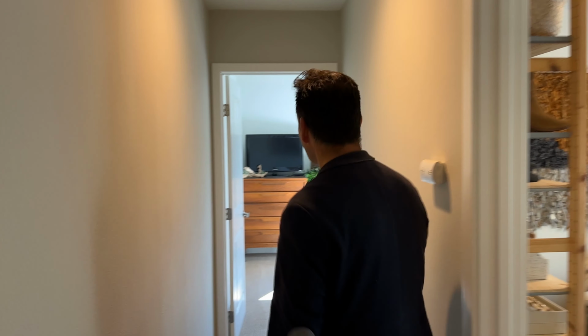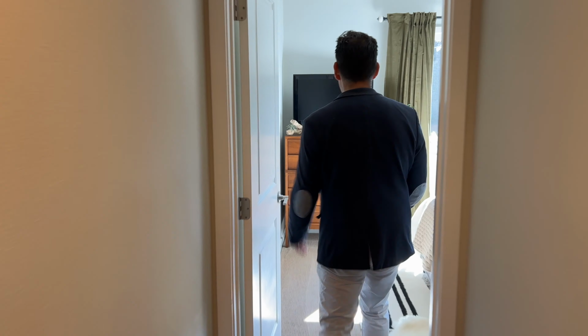You have a guest? No problem. Guests here have access to their own room. They have their bay windows to bring in lots of light. Keep it nice and quiet, get a good night's sleep.